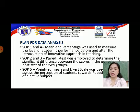In analyzing data for problem-solving numbers 1 and 4, mean and percentage were used to measure the level of academic performance before and after the introduction of the innovative approach in teaching. For problems number 2 and 3, a paired t-test was employed to determine the significant difference between the scores of the pretest and post-test of the two groups.